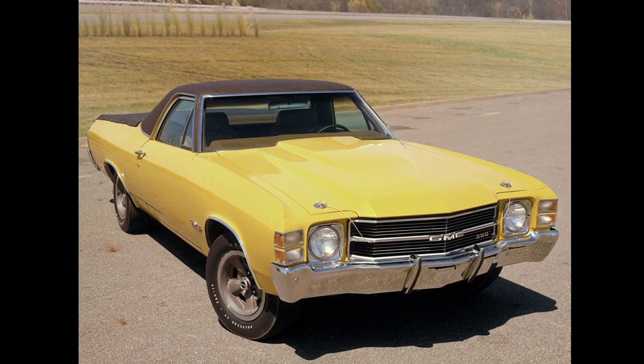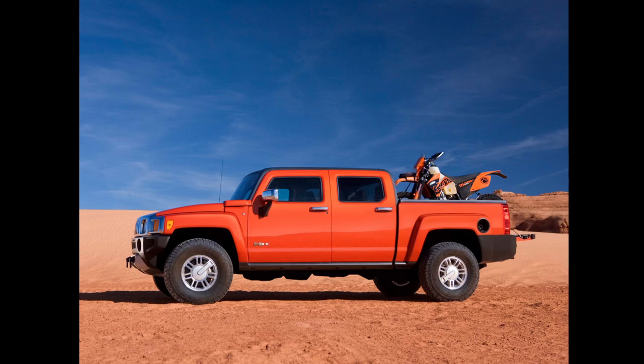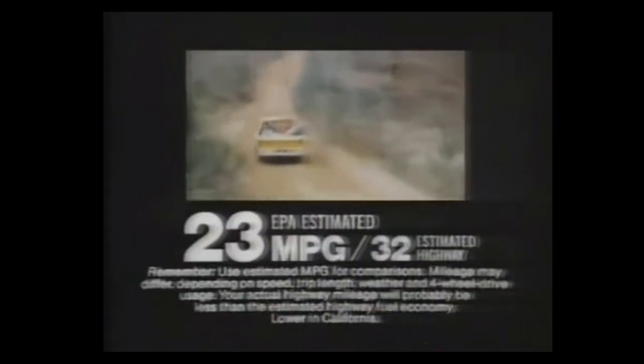Hey guys, I saw how well my obscure General Motors trucks video did, and I realized some of you guys might want a part 2. So I did some research, and here are 5 more obscure General Motors trucks.